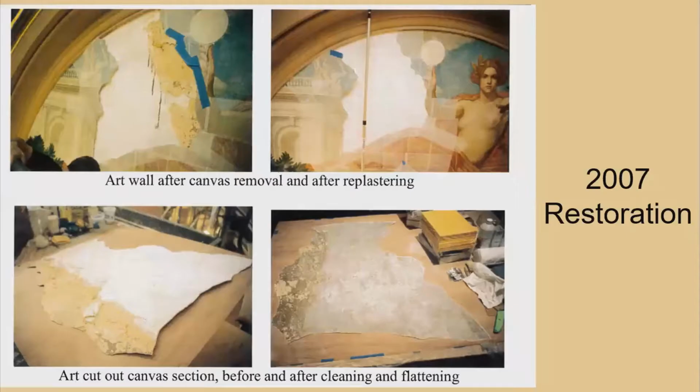In 2007, during restoration of the interior of the building, restoration occurred on the Lunettes as well. All of the paintings were cleaned and repaired. This photo of the painting Art shows the temporary removal of a section of the canvas. Art required the most extensive treatment. The plaster of the wall behind the painting had water damage, which required removal and treatment of the canvas and the wall.